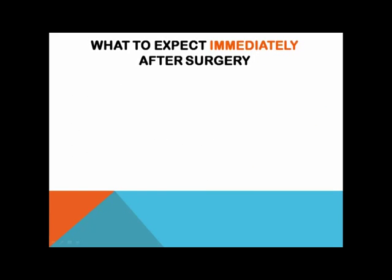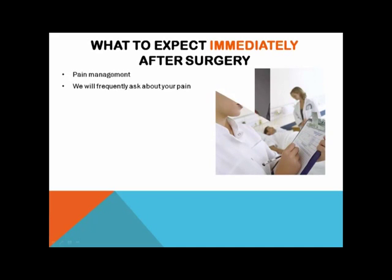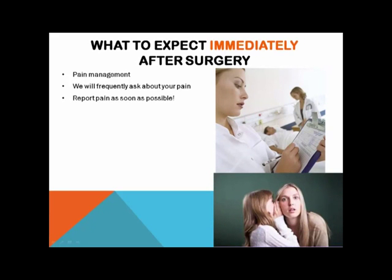Because you have undergone an invasive surgery, both pain and discomfort are expected after the flap surgery. A major priority of the team is to manage your pain. Therefore, you may be frequently asked if you're experiencing pain. It's important for you to report pain as soon as possible so that nurses can identify your early stages of pain. This may help prevent the pain from getting worse.